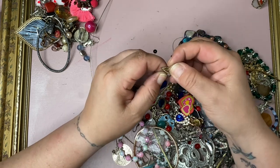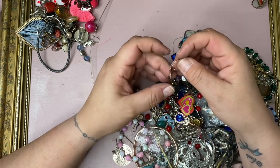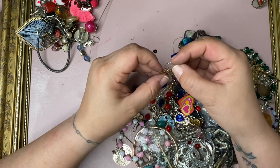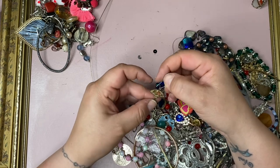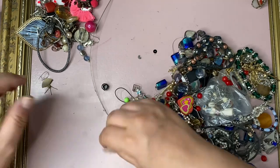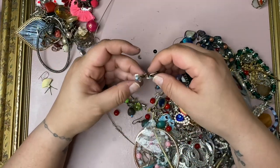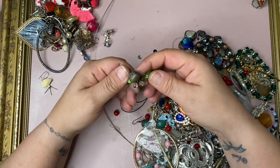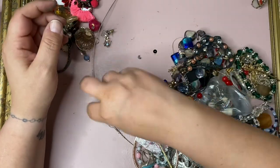Looks very old, doesn't it? Doubt that is anything. Nice earring there. Very dainty little fan, etched. Kids. Earring, earring, earring. Who knows? Broken. Broken.